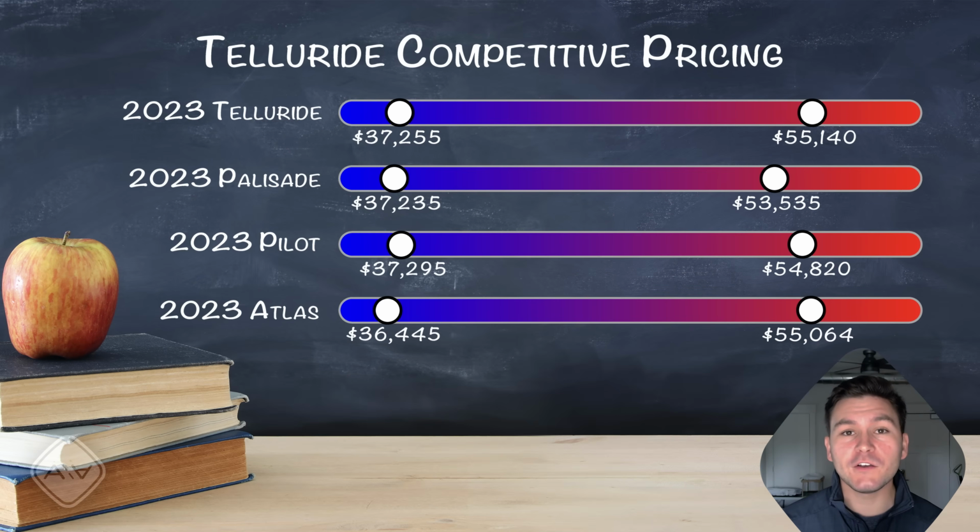The competition you see on your screen now are on the larger side for the segment and on the newer side, with the Palisade and the Telluride, of course, getting their refreshes last year, the new Honda Pilot getting a redesign for 2023, and the Volkswagen Atlas getting a major refresh for 2024, though we don't have pricing for the 2024 model year yet. So on your screen, I've got 2023 prices, which should be pretty close to what you'll find on that refresh. But as you can see, the Volkswagen does have the lowest base price at $36,445.